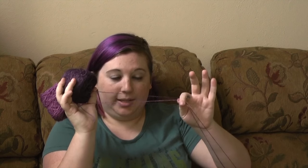What I do when I do gradients like this is these are 50 gram skeins, so I'll knit them and the last 10 grams is when I switch. So there's about 10 grams left of this one, and I just started the second one. And since it calls for fingering weight, I'm doing lace held double, which is allowing me to hold two strands, one of each color together, to then make this two-toned effect.